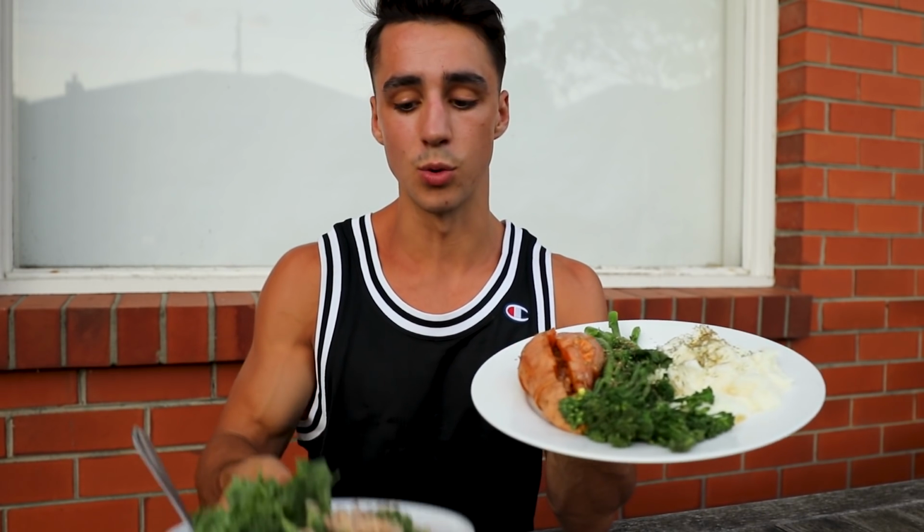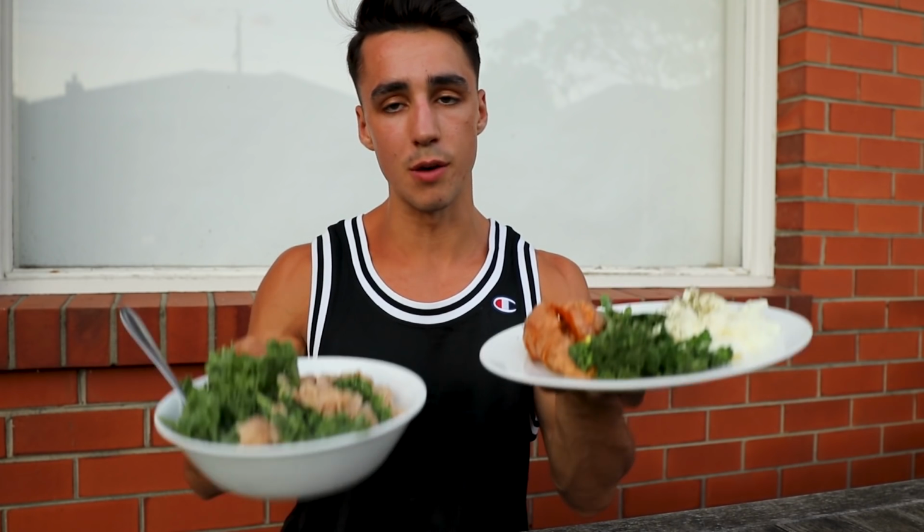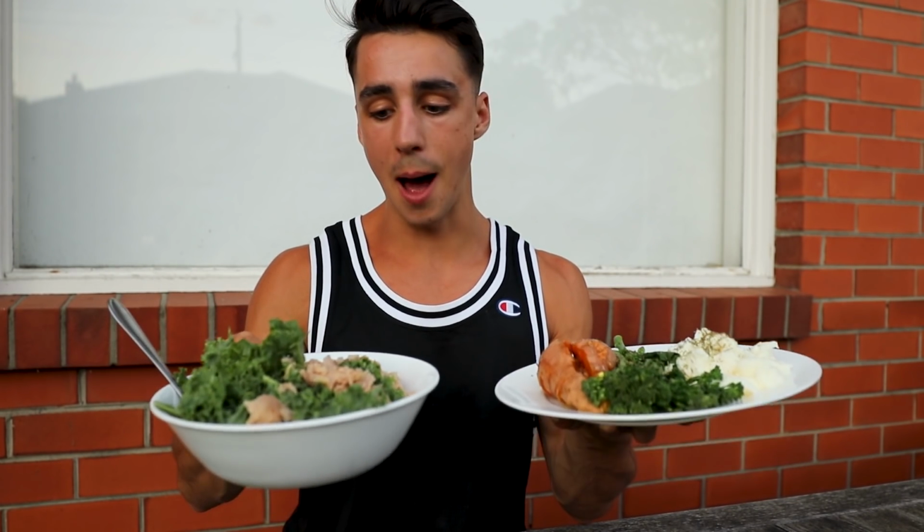Alright guys, that is gonna wrap up the full day of eating. Well, not really, because there's still these 2 meals left, which I'm gonna walk you through. So I've cooked both up as one. This is meal number 4 and meal number 5, respectively, because I was gonna cook them up at the same time, so I thought I might as well. So I was gonna save some time with this video. These are some pretty delicious meals.